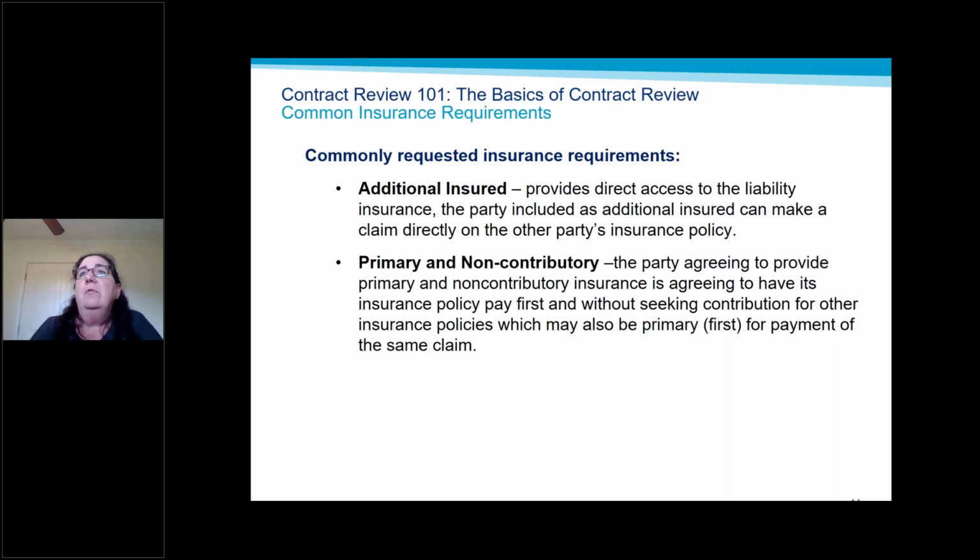So if you're offering additional insured coverage to somebody, or they've required that you provide it, that means they're going to have direct access to your insurance. They can make the claim. If you're the additional insured on somebody else's policy, the same goes. You'll have direct access to their insurance. And that's what we were talking about a few minutes ago. That's the importance of having your access be primary and non-contributory.